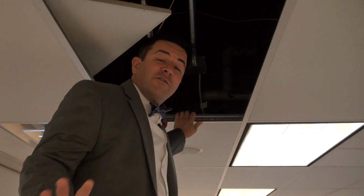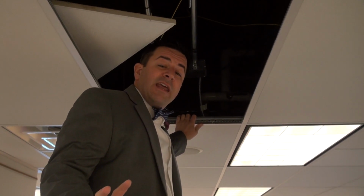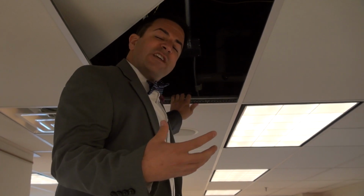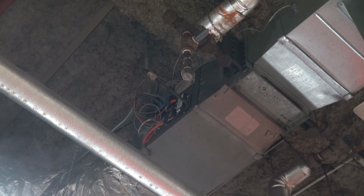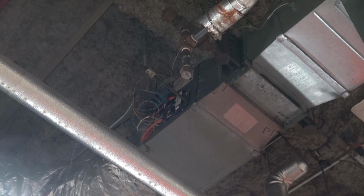Up here is where all of the magic happens. We have what's called a VAV box, and in essence it's where the air encounters a radiator. And if we want to cool the air, we're sending 47-degree cold water through. The air blows across that radiator and it comes out nice and cold, maybe 50-55 degrees. That's how we cool the room down.